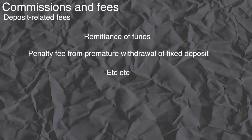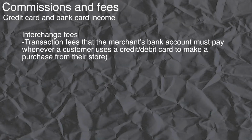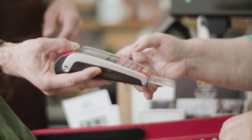Retail banks also have credit cards, which earn a fee from merchants whenever customers decide to use their credit cards for payment. Customers may also have to pay annual fees for credit cards with special benefits, or pay a penalty if they exceed their spending limit.